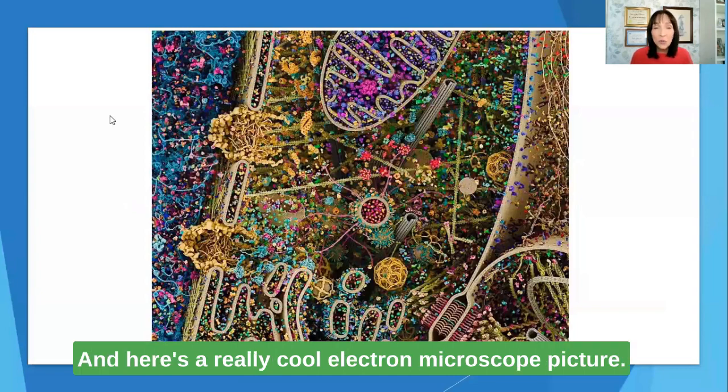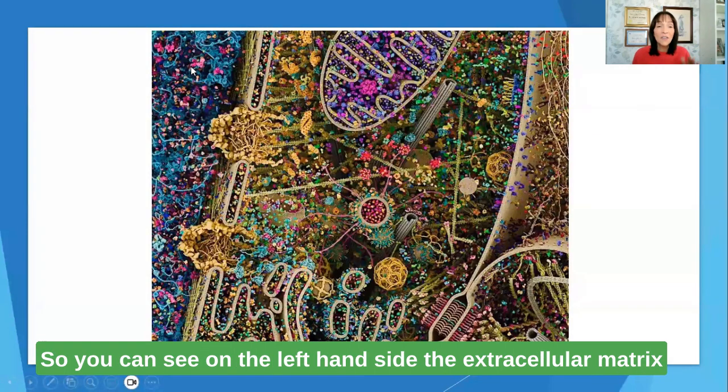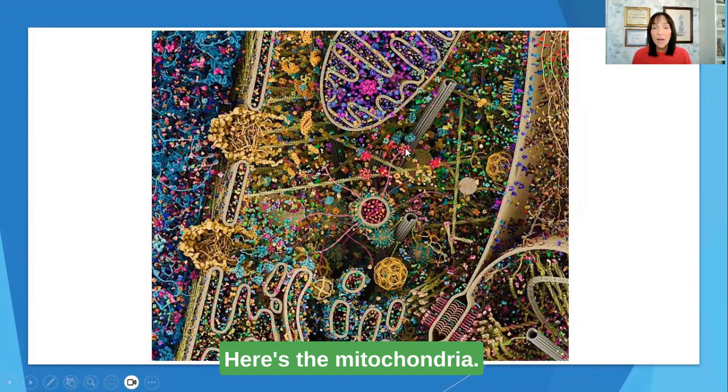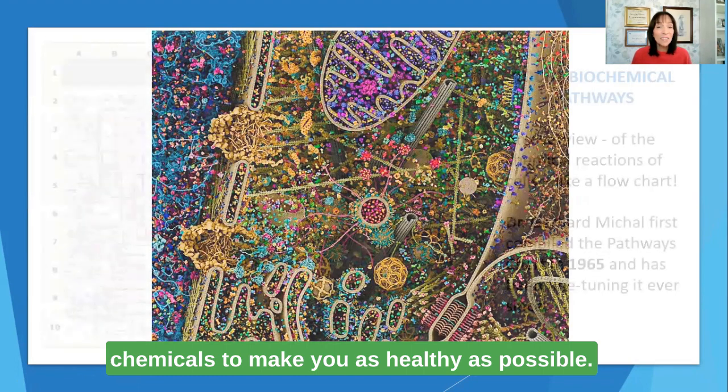And here's a really cool electron microscope picture. You've probably seen this online. It's colorized, so you can see on the left-hand side the extracellular matrix and these awesome little gatekeeper proteins in the cell membrane to let things in and out of the cell. Here's the mitochondria, and think of it like a tiny little microscopic computer that's constantly exchanging information and chemicals to make you as healthy as possible.